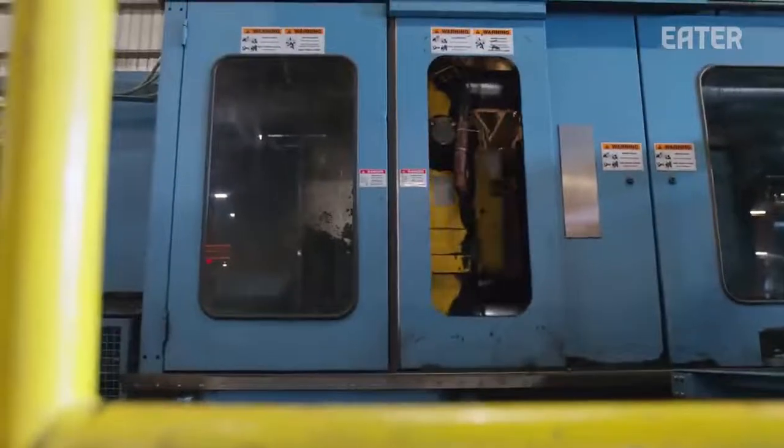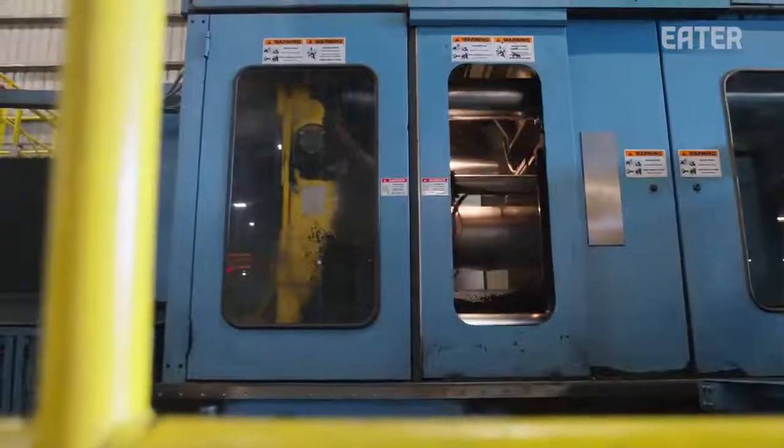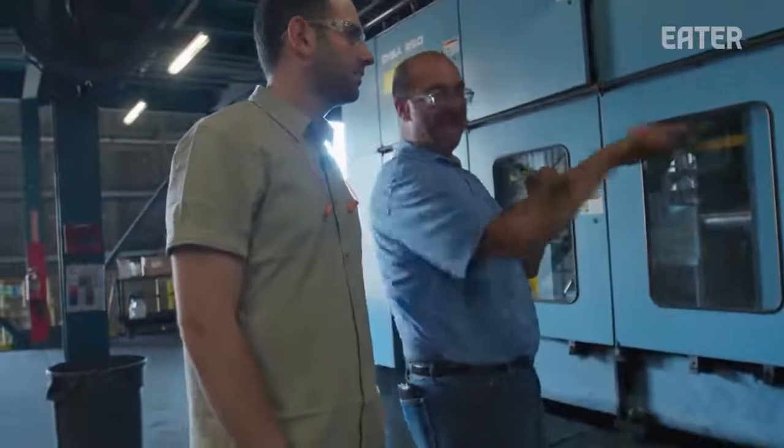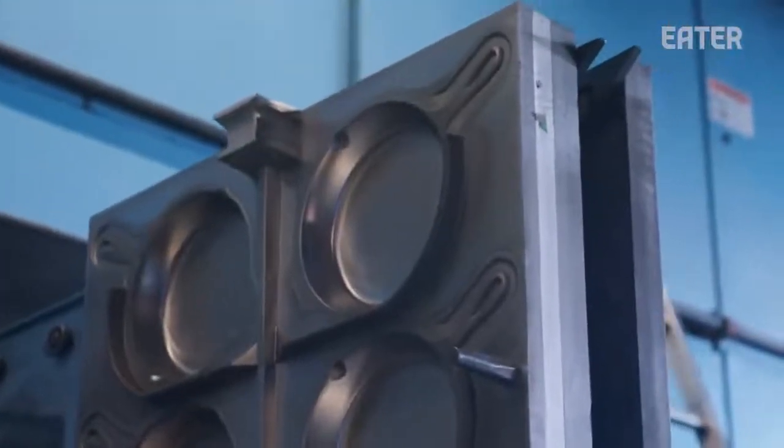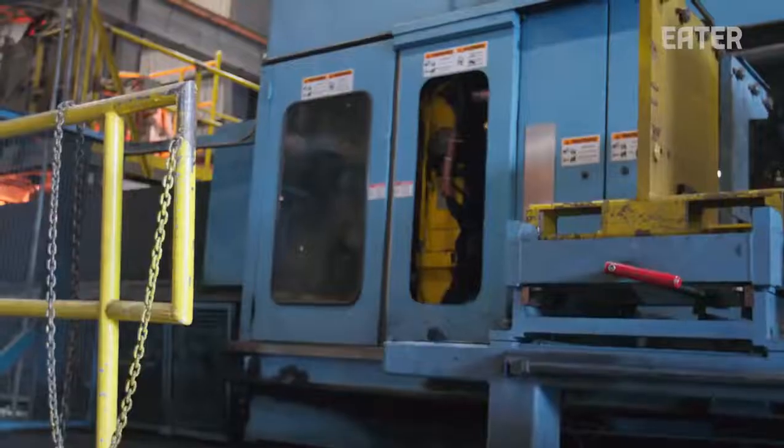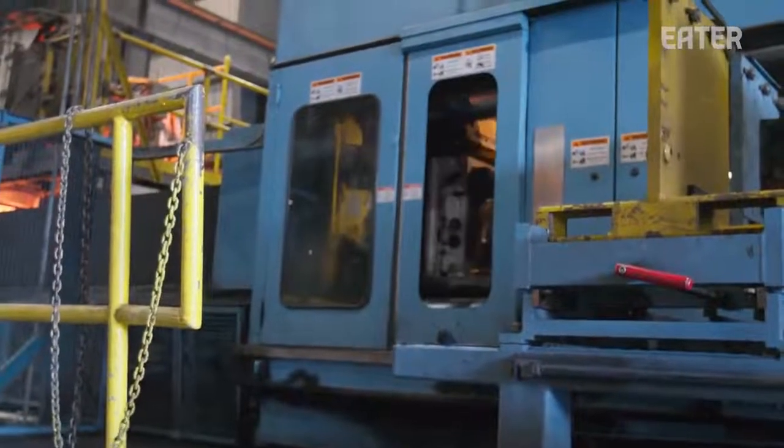There's an impression on that side of the mold. He pushes it all the way out, retracts the ram. Now that impression's on that side of the mold. We make another mold. The front of this mold now matches up to the back of the other mold. And then we just continually do that. That's one half. They match up.